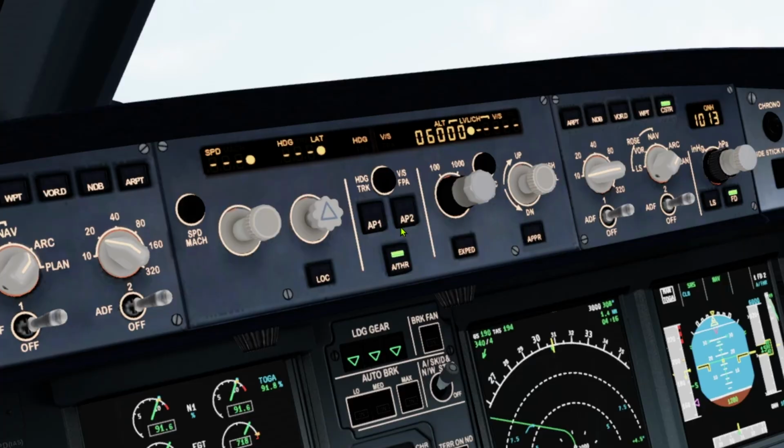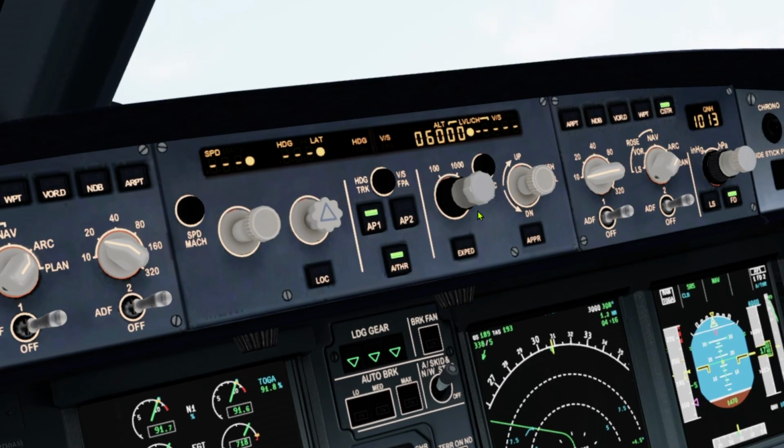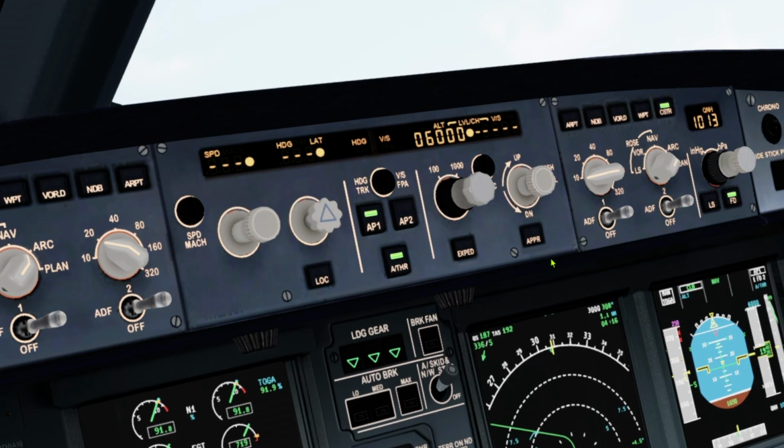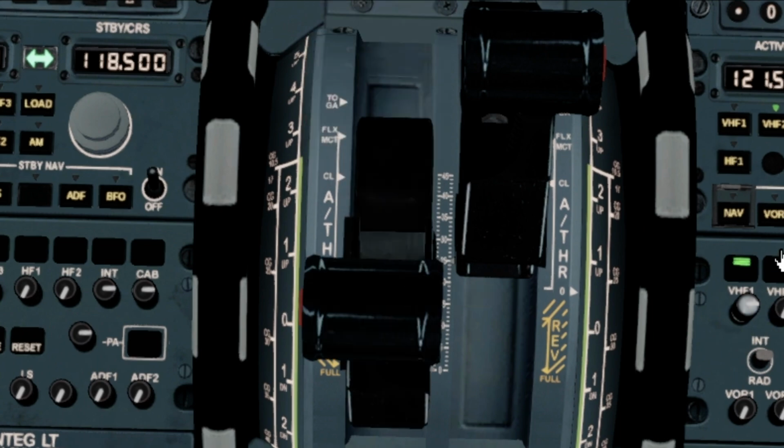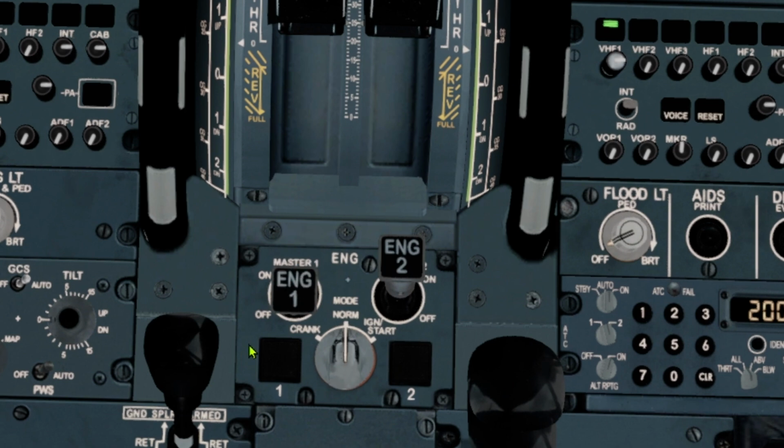The pilot flying moved both thrust levers to MCT, then engaged the autopilot at 450 feet. He then moved the thrust levers back to climb thrust. At 890 feet, the pilot flying set engine 1 thrust lever to idle. The plane's vertical speed began to decrease and the pilot flying set engine 2 thrust lever to MCT. The pilots then switched off engine number 1 when crossing 1,300 feet and leveled off at 1,500 feet.